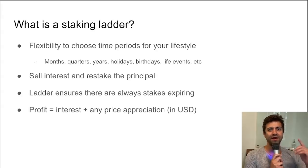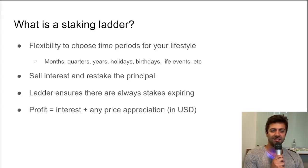But again, the profit that you make when your stake is over is not only equal to the principal plus the interest, right? It's actually equal to any price appreciation in US dollar value along the way. I mean, let's not beat around the bush, guys. The USD price appreciation, or GBP or whatever currency is in your jurisdiction, is really what we're after here. So yeah, HEX is great. We would love HEX to be mainstream and adopted worldwide. But eventually, if we want to cash out, we need to cash out in our country's currency, right?